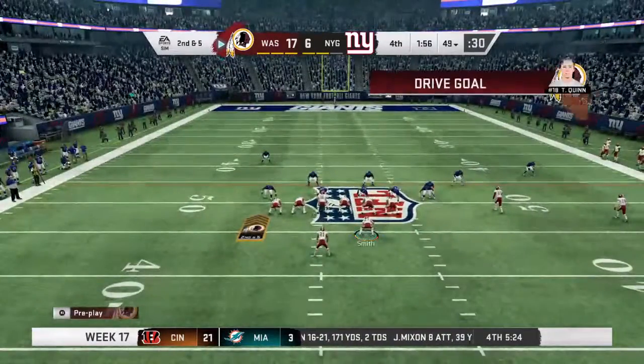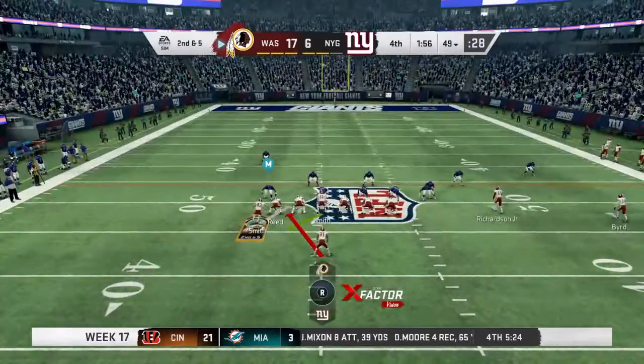Hey, exit. Defense on. Hey. Load it. 31, check 31.